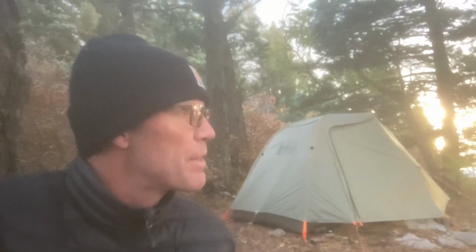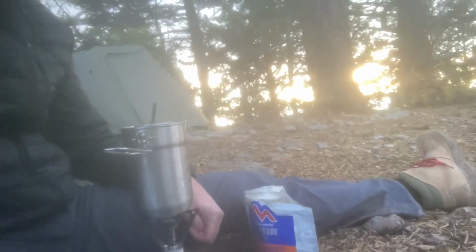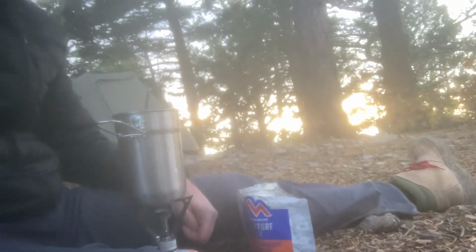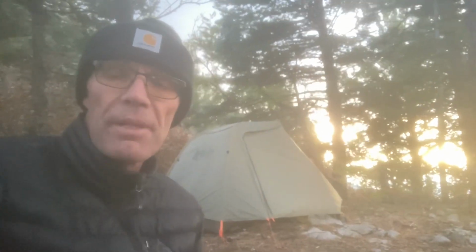Making dinner now. It's about 5:30 at night. I took a little nap. That was nice. I just can't seem to get warm though. This wind. I mean, it's not too windy right here in the campsite, but the wind around the campsite is pretty insane, intense. So I'm cooking some dinner right now. See that? And some water to make some dinner. So hopefully if I get a stomach full of warm food and hover over this stove for a while, I'll warm up.